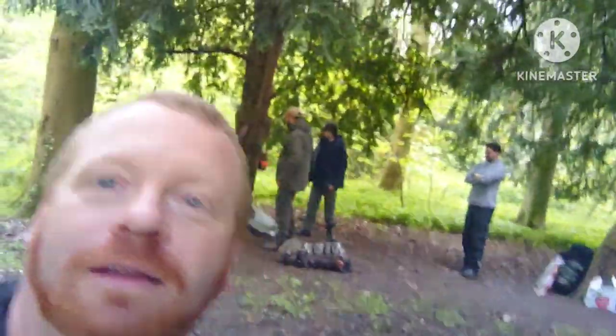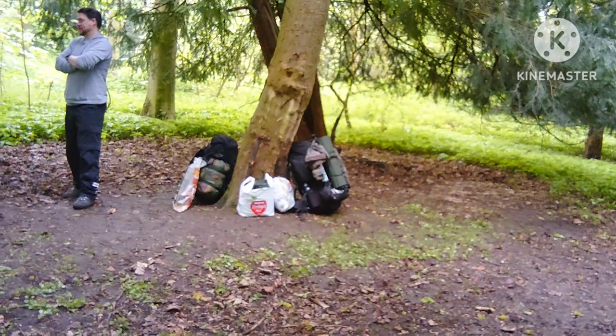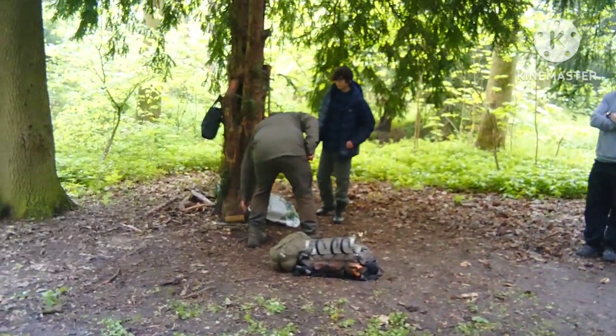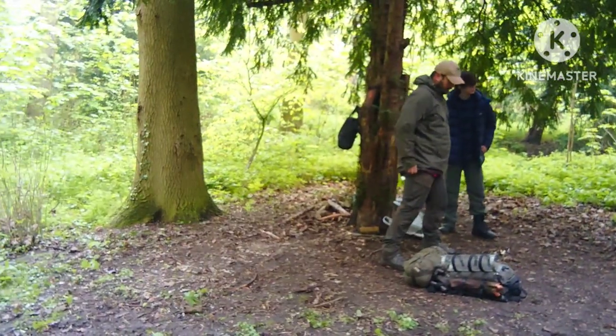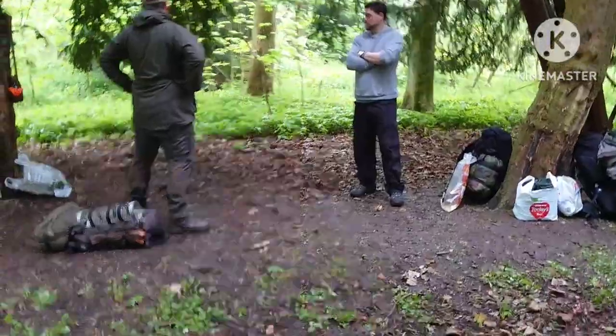Packed up, breakfast had, leaving no trace as normal. Nice and tidy. Just flipped the camera.